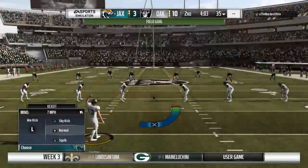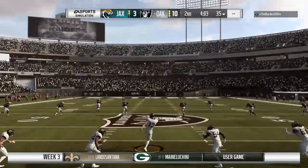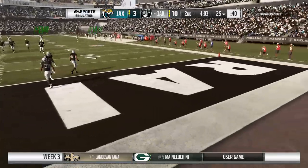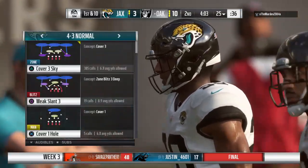Well, the offense, they got the ball in a great spot, but they went nowhere. Forced him to take just the 3. And they'll be happy taking the 3. But those guys on the other side, they've got to be ecstatic. They didn't let them get anywhere. It made them kick a field goal. That almost feels like they got the advantage, doesn't it? And now Oakland ready to take the field.